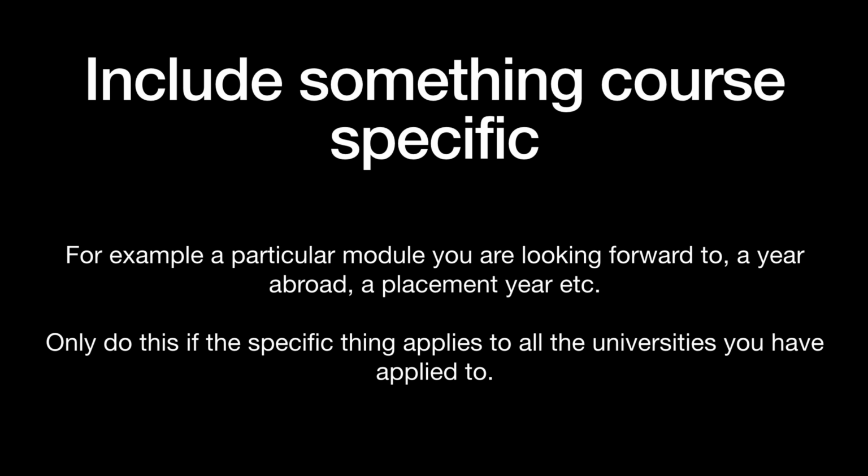If possible, add course details that are specific to the course that you're applying to. Obviously this only works if there is something specific for all of the courses you're applying to, because your personal statement will go to all of those universities. So maybe you've applied for a year abroad. That's something really great that you could mention: why you've done that and what you hope to gain from it, as it just makes it feel a bit more personal to the university and they can see you've clearly researched their course and that you're really interested, and that will just generally boost your application.